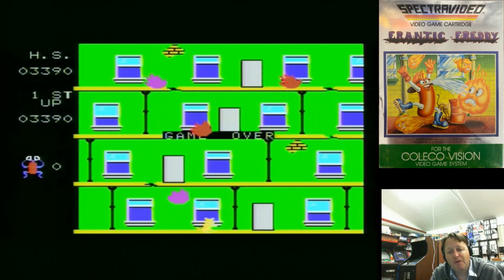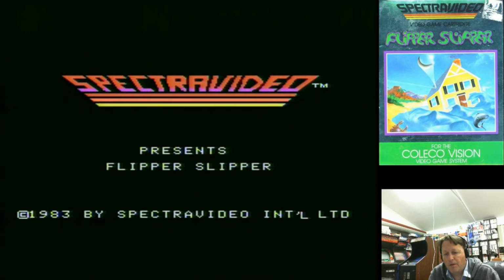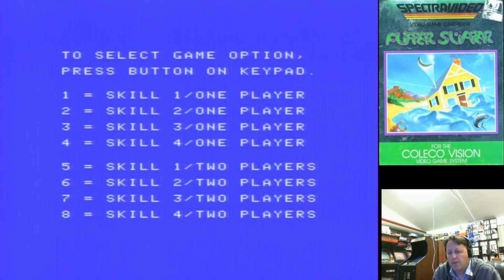Let's try the next one. Right, next we have Flipper Slipper. Once again with the lovely Spectravideo logo. So this is a bit of a funny one. I haven't played this one as much because back in the day the cartridge was faulty. Did play a little bit later when we got a second lot of cartridges, but then I probably moved on. Didn't know it was out for the ColecoVision. So we'll play skill level 2.